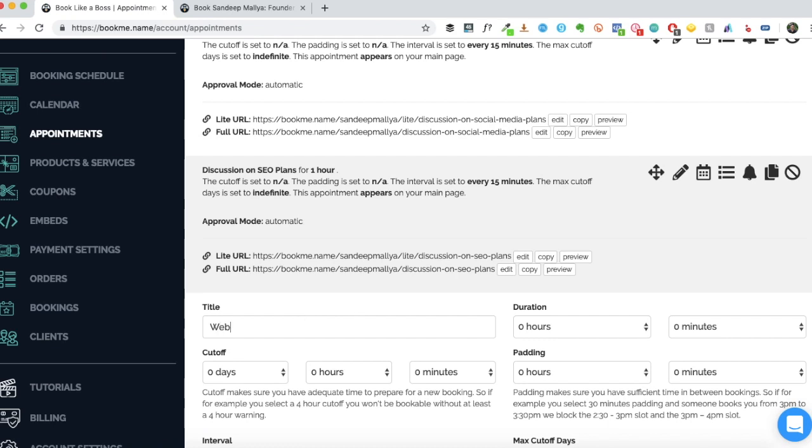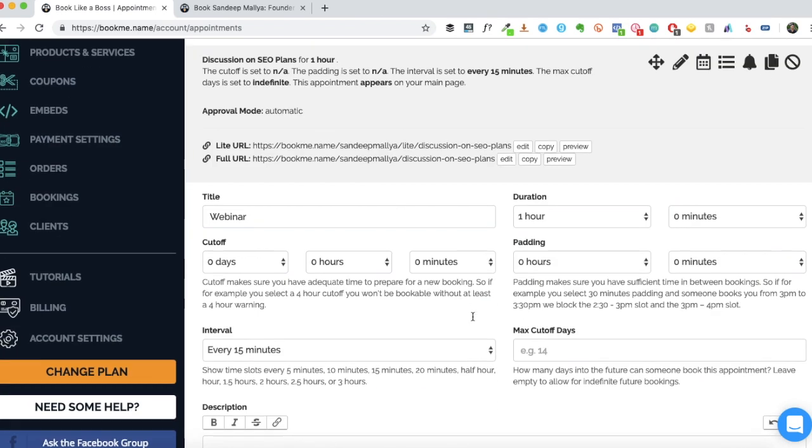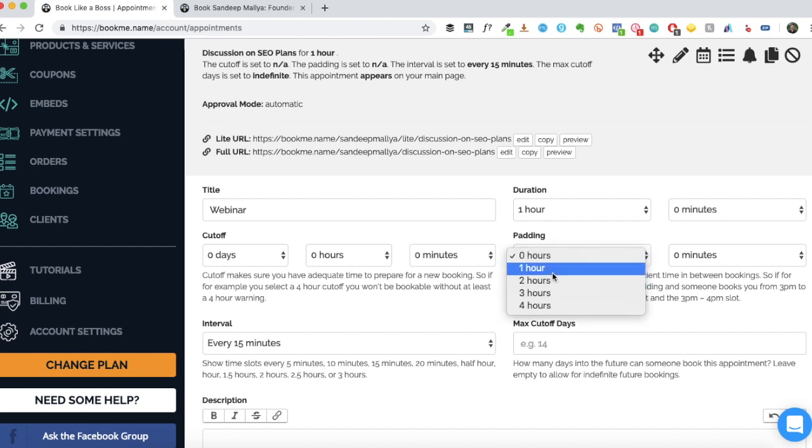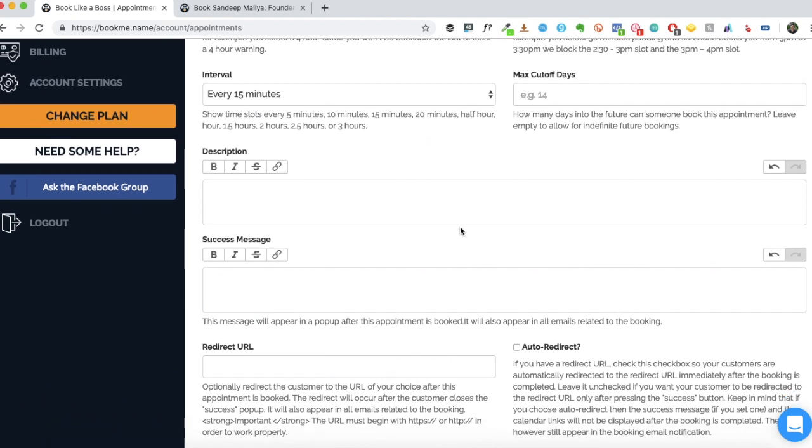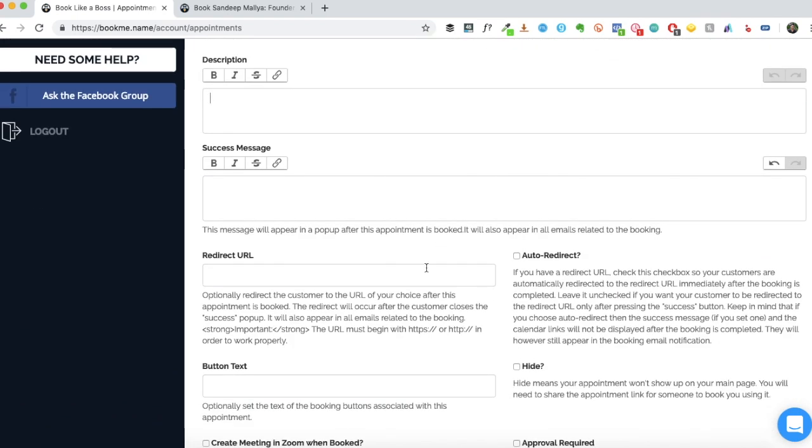So if it's a 1-hour webinar on your product that you're willing to offer on your Book Like a Boss page, then you just need to enter the details here, and also provide the description of the webinar, whatever the webinar is on, and then you can also redirect them to the landing page.